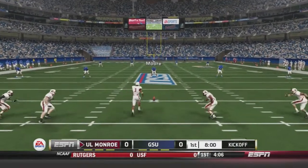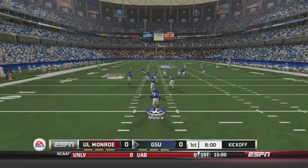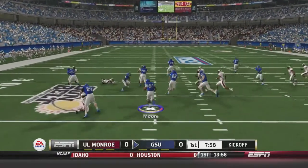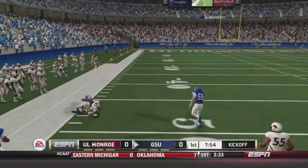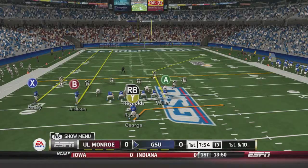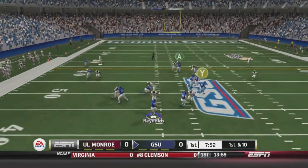Louisiana Monroe will kick off to get this game started, and Week 5 is underway. Mark Moore back at zone 3 to return this kick. He's up past the 20. He's going to cut it outside past the 30, past the 40, and he's brought down by the last guy past the 50 into Monroe territory here. This is where Reynolds and the Panthers will start.